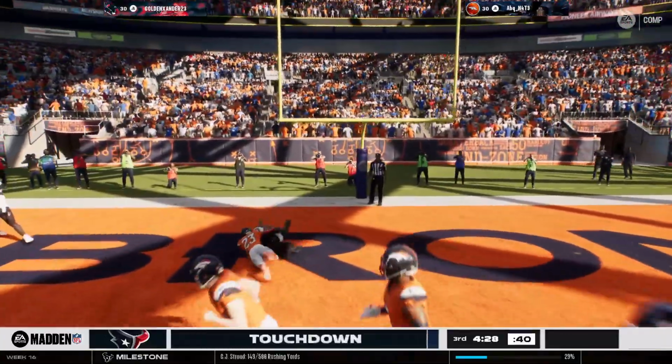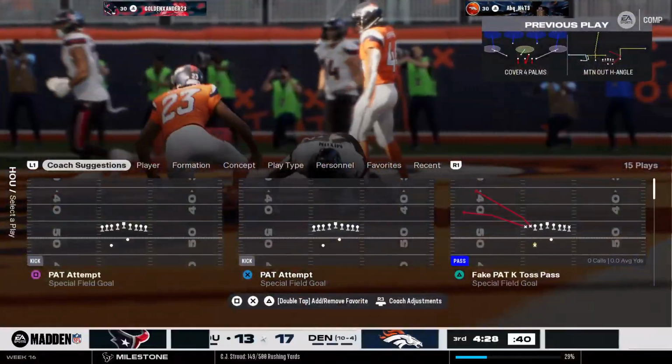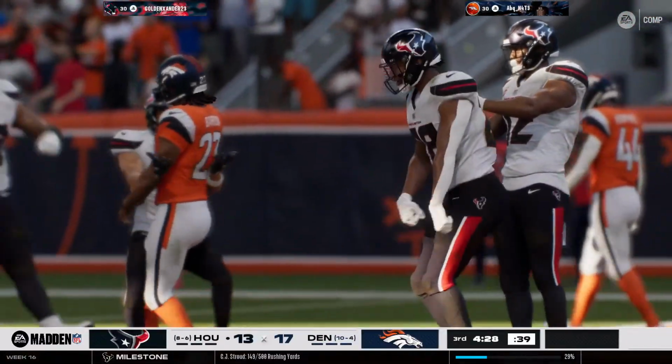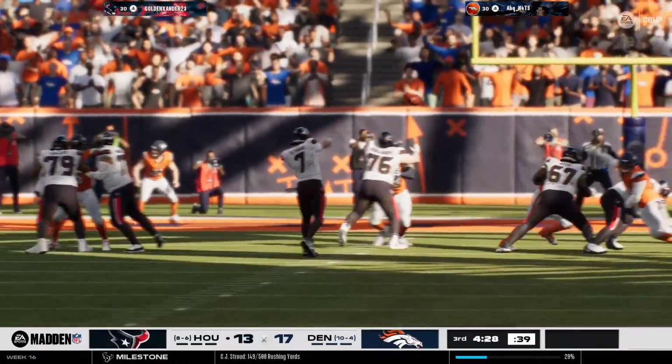Looking underneath here to Mixon. And in for the Houston touchdown. To Joe Mixon. The Texans start the second half with some needed points. It's a Joe Mixon touchdown.